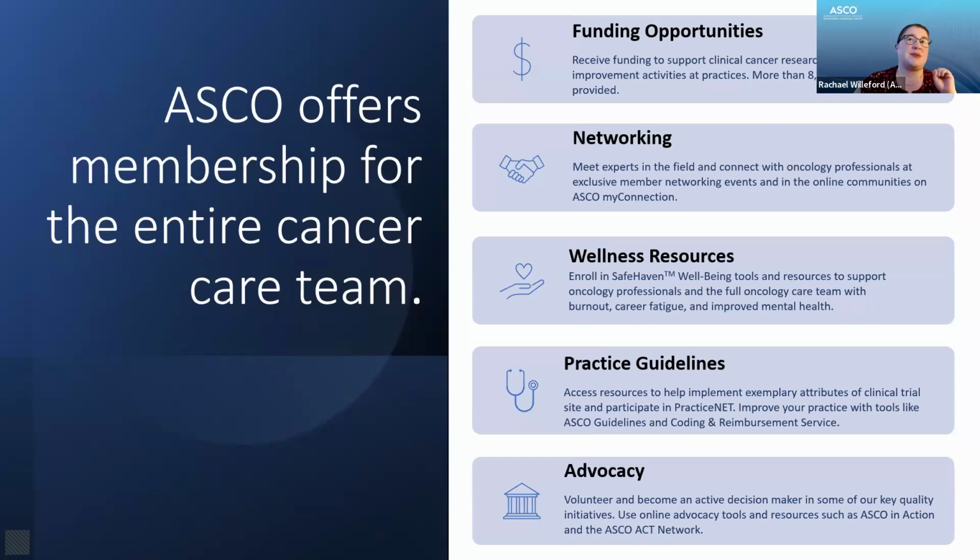In addition, I would like to mention that ASCO offers membership for the entire cancer team, including practice administrators. And membership offers benefits like networking with other oncology professionals, advocacy tools out there, and educational opportunities like the one you've participated in today.